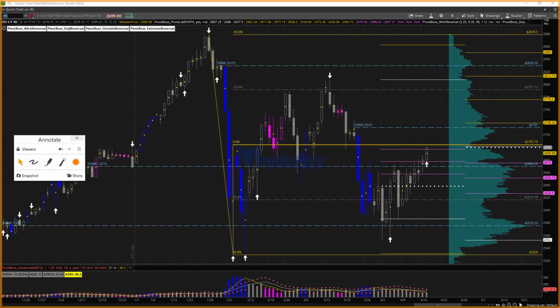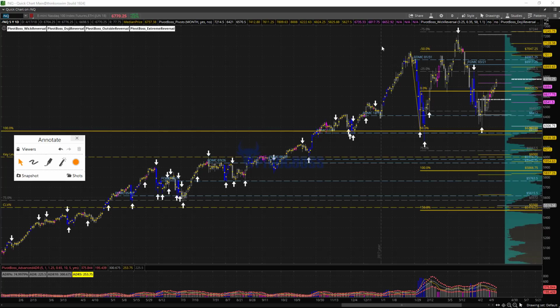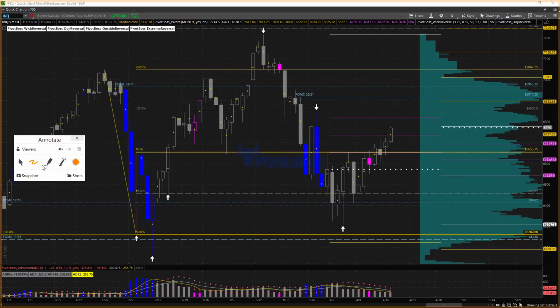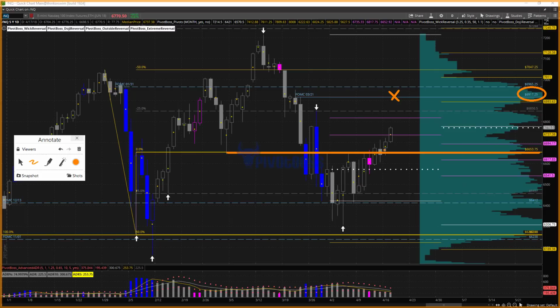ES 2731, that's the FOMC level. You have the NQ at 6917, and that's the level we're looking for as a test. Right here, 6917 quarter. The major level here was 6653.75, and 6653.75 is an important level because it is the midpoint of the key range. And look how precise that level's been.